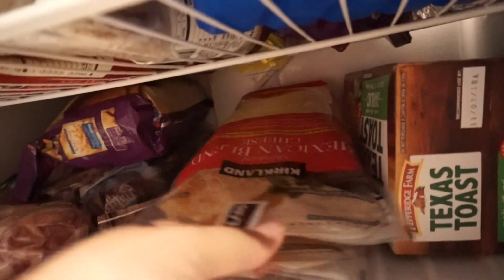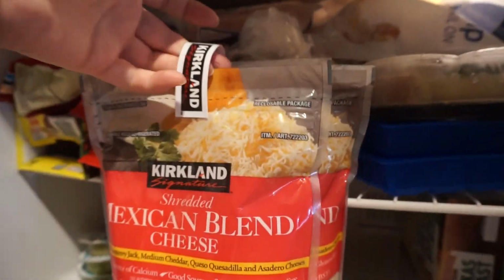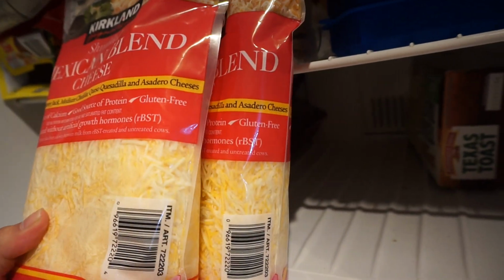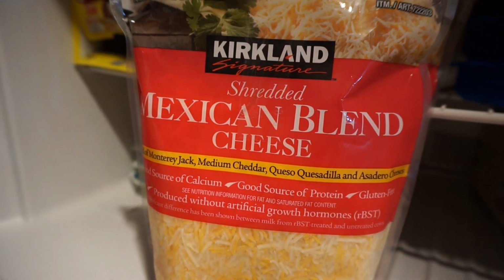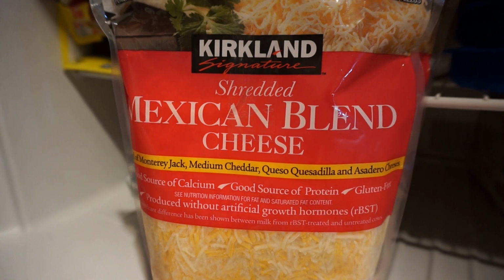I totally forgot to mention the cheese I picked up because they were in the freezer. Here's Mexican blend cheese. It comes with a pack of 2. I usually buy cheese in bulk and I throw them in the freezer. I love cheese. I don't care if I'm ever on a diet. I will always include cheese in my diet because cheese is like the best thing that ever happened.